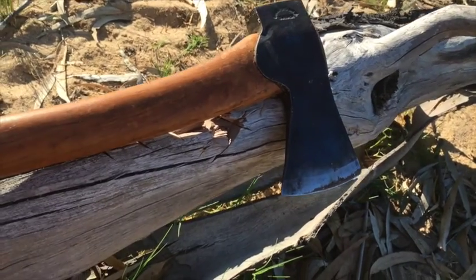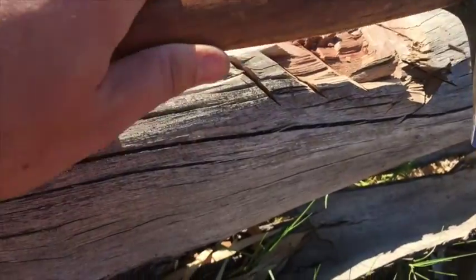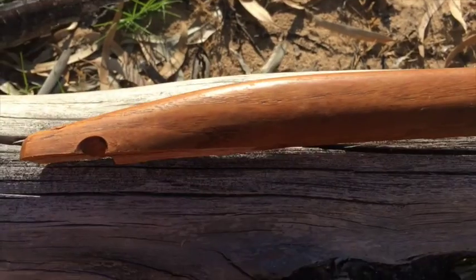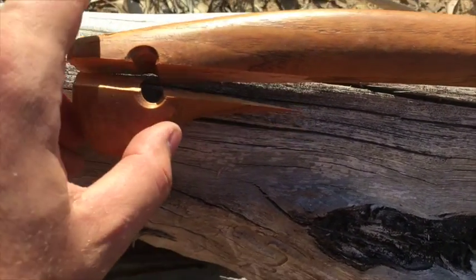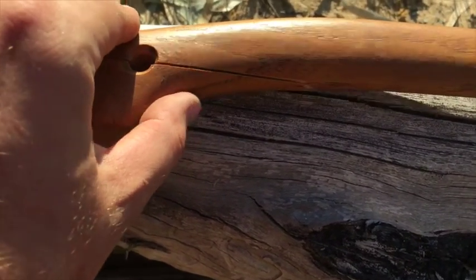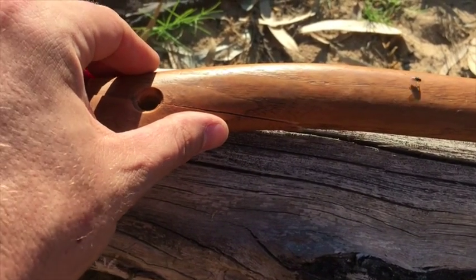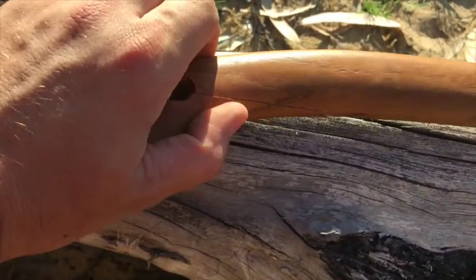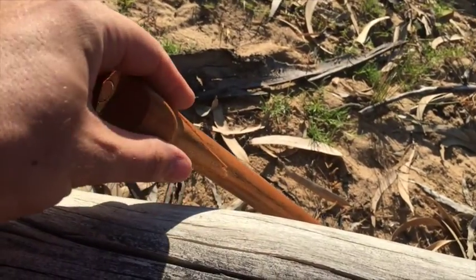What's the actual hell? I was cutting some wood just then. It's fairly hard. What the fuck? What is going on? There's clearly a crack that had formed in the handle. I'm probably just going to glue that back on and it'll probably be fine. But really? I mean, I could take care of this axe. I'd keep it oiled. That is a bummer. That is properly a bummer.